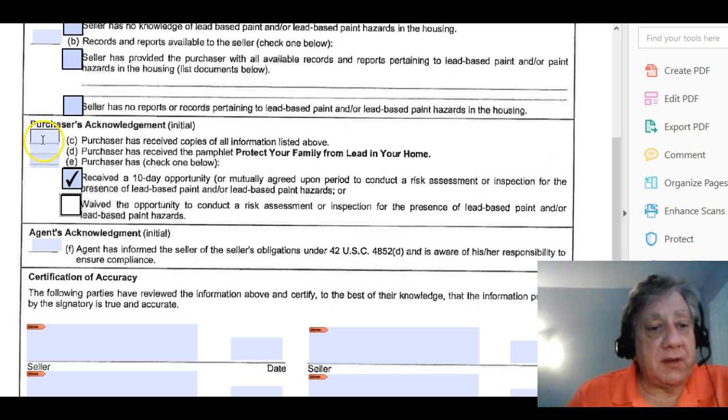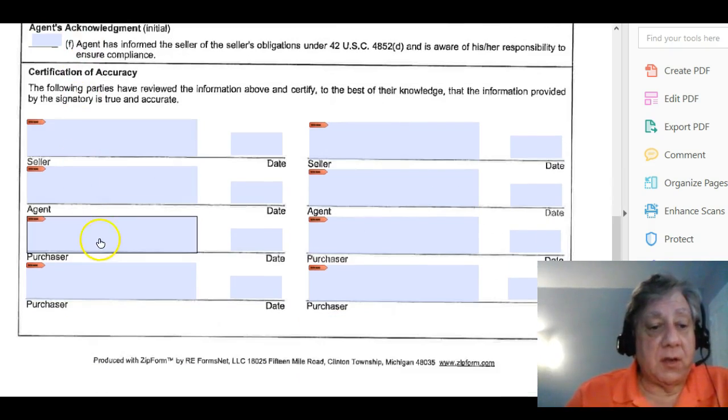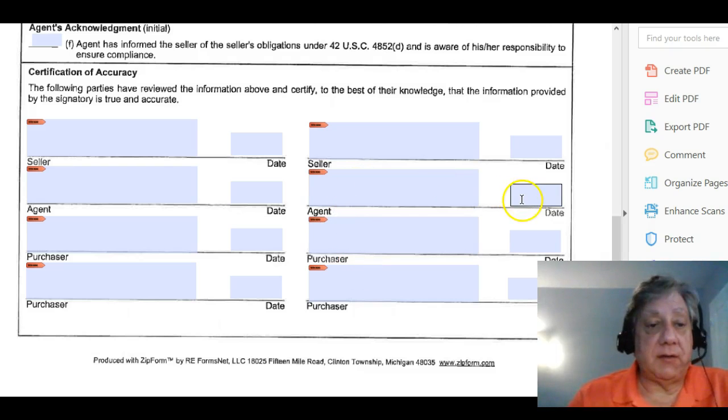But look what they have to do here. They have to initial these here. There should be 3 initials here. Just let them initial 1, 2, 3 and click one of these. That's your buyer. You don't have to do this. The listing agent did this. The purchaser will sign it, but I would sign it right here as the agent and date it.